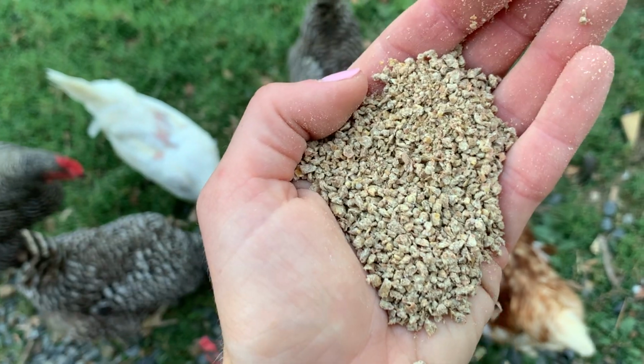When they are younger, you might actually need to make it even smaller, so put it in your blender or a food processor and get it really tiny for them so that their tiny little beaks will be able to eat it. You can also put in similar things that you would with chickens so that they develop better eggshells. So think oyster shells or a higher calcium diet in order to get those harder shells.